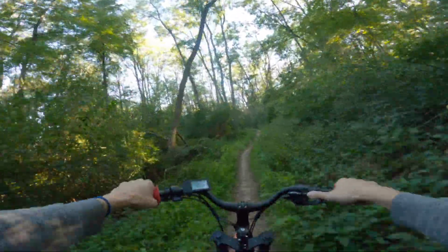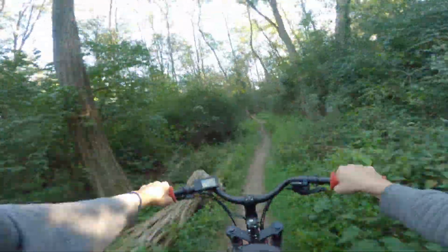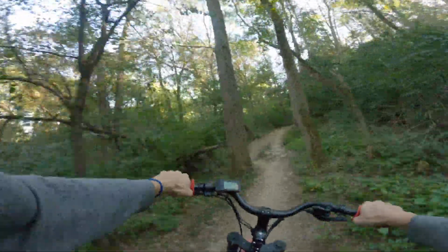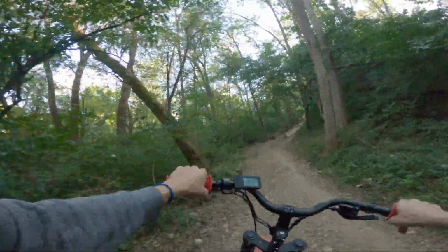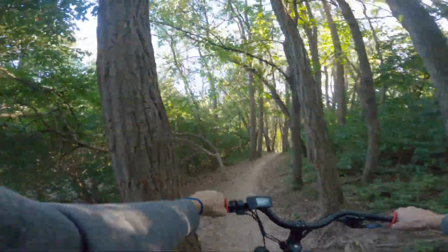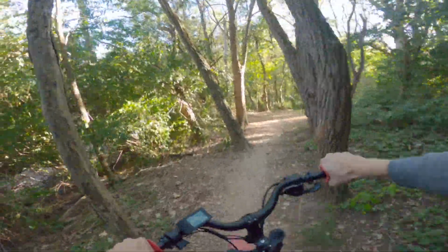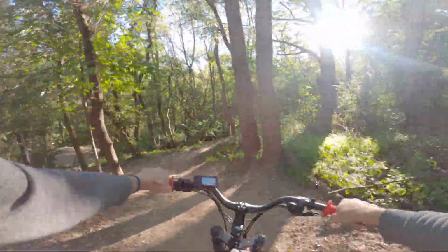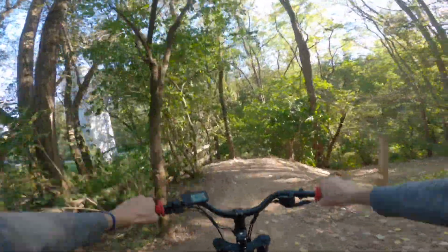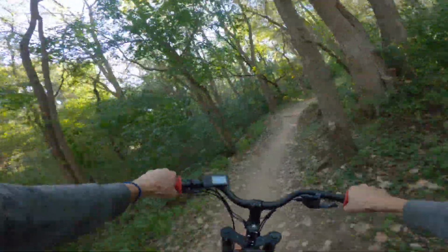If these tires had better traction, I could see this being a little more fun. It's better than the street tires that it came with, though. Woo! Avoid that little bridgey thing. Ramble through here. Corkscrew. Woo! That's fun.